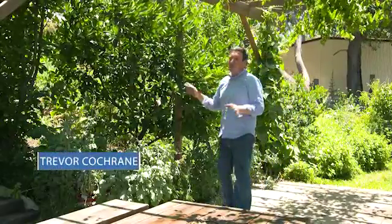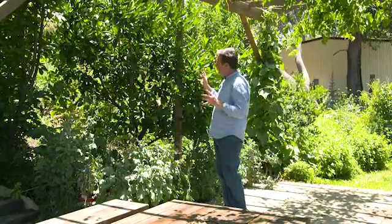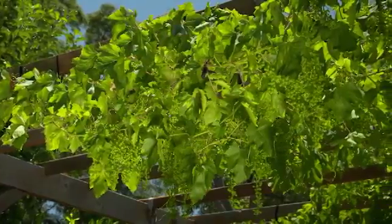Now the lime tree's going crazy. It's got a brand new crop just setting, and in March I'm going to give it a bit of a trim back just to keep it nice and shapely. Just after that it'll be time to actually prune, and the grapes, they've gone mad.